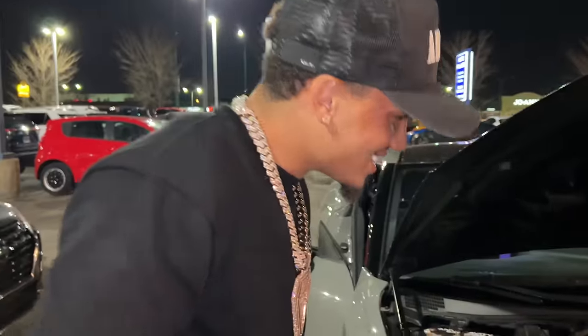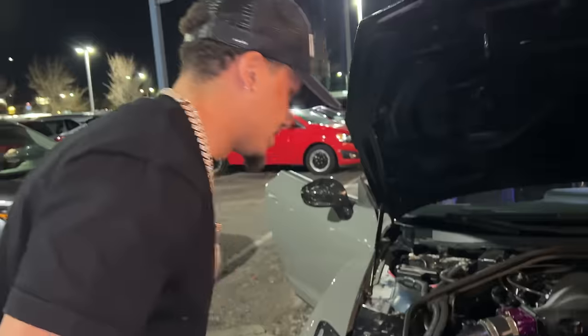Hey, he does need the forged carbon intakes, though. Yeah, you gotta see the intakes on mine. That's a beautiful ass engine. I like the welding on that. Those pipes are insane. Look at the color. Damn, I'm colorblind, Brian. I don't know. I forgot.